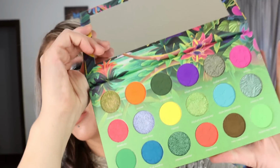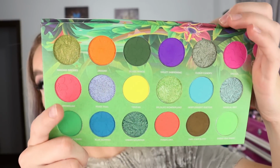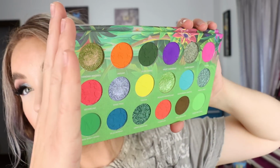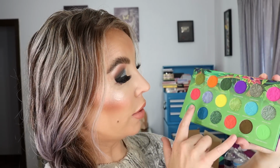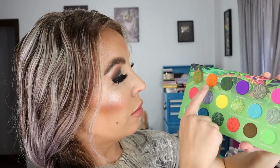So again, let's look this packaging over again, because I just love the imagery on the front. There's a mirror in there. Here are your 18 shades, and if you can kind of see, I know I've ruined most of them, but there's embossing in each of the shades. So there's tropical flowers, hummingbirds, monkey, butterfly, and then you got the Nomad logo, and then the shimmers kind of have some forestry effect.